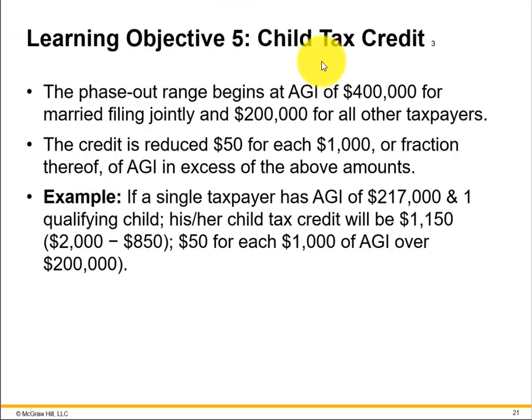Okay, single taxpayer, $217,000. So we're over the threshold by $17,000. One qualifying child. We're going to reduce it by $50 for 17 times. So we take 17 times 50. That's $850. We subtract that from the $2,000 that we would have gotten if we didn't have any phase out, and our tax credit would only be $1,150.